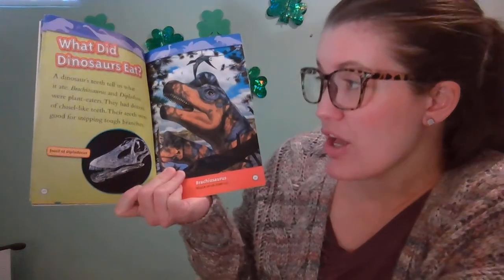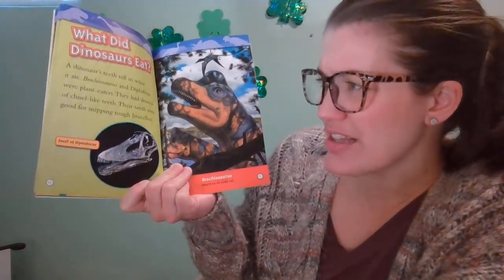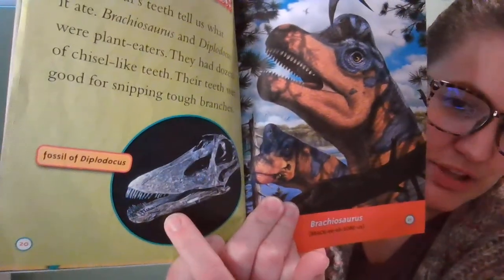A dinosaur's teeth can tell us what they ate. Brachiosaurus and Diplodocus were plant eaters. They had dozens of chisel-like teeth. Their teeth were good for snipping tough branches. Now, this is a fossil of a Diplodocus.